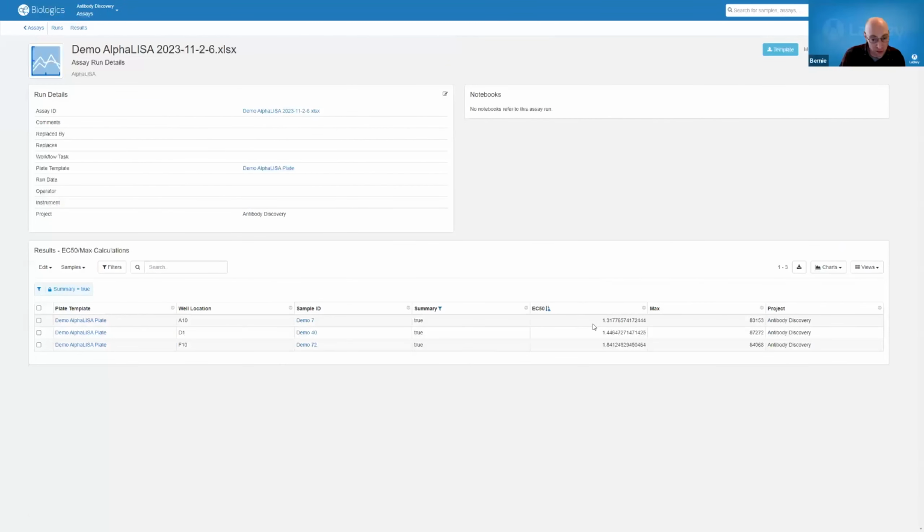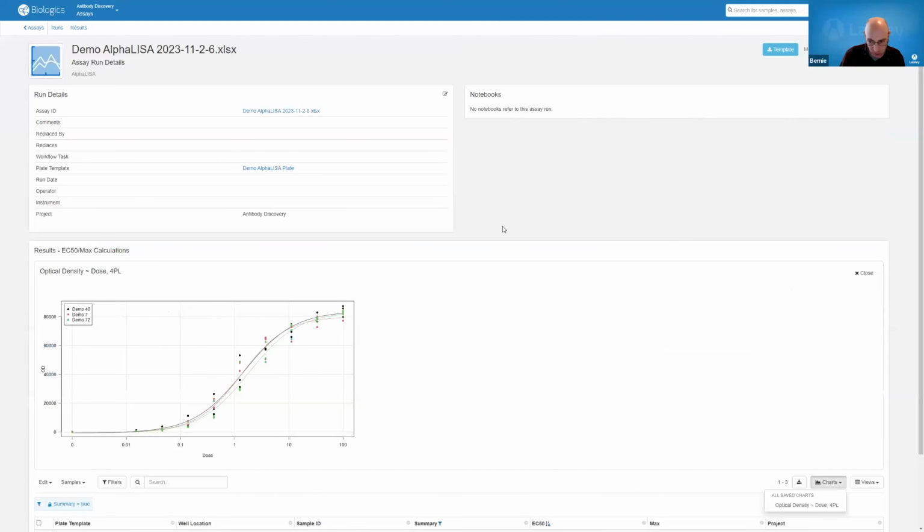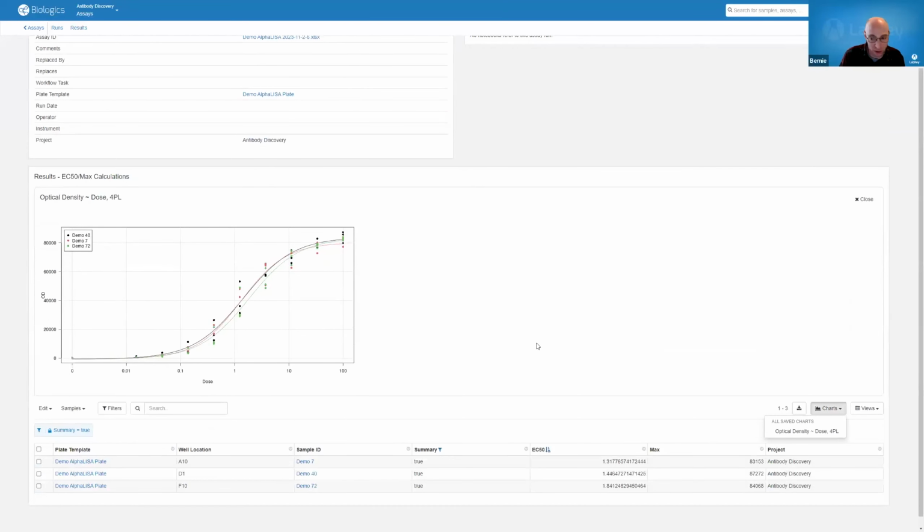calculate the EC50 and max values for these samples, and automatically generate curve fits for these. In this case, I've done a 4PL curve fit, and we can see the values that are most relevant. These things are all configurable. So if there was a different visualization relevant or a different calculation that was needed, those things can all be done on import of this data. And in that way, again, we can really automate those routine analyses.